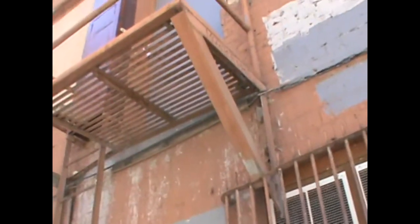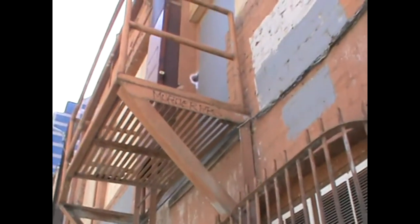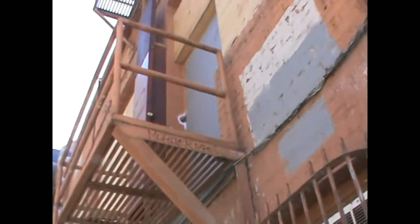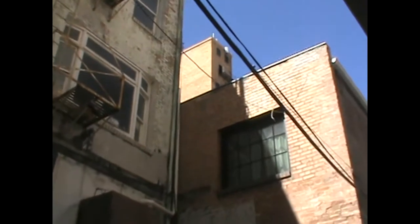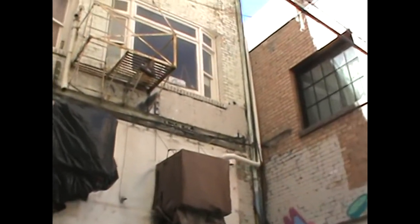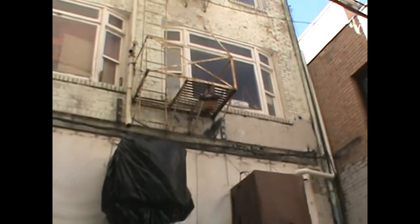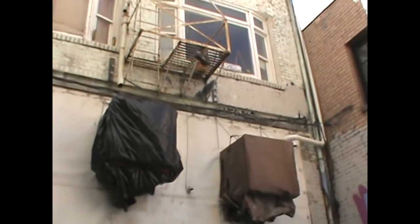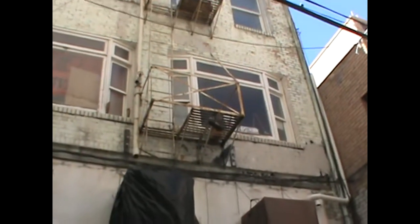Okay, so this is typical in alleyways. Very typical in alleyways. So now this thing's been compromised. They just redid that whole building. But let's take a look at this one. What's the issue here? More paint than rust or more rust than paint? Is the ladder complete to ground? So these people have to jump 16 to 20 feet to the ground, right?